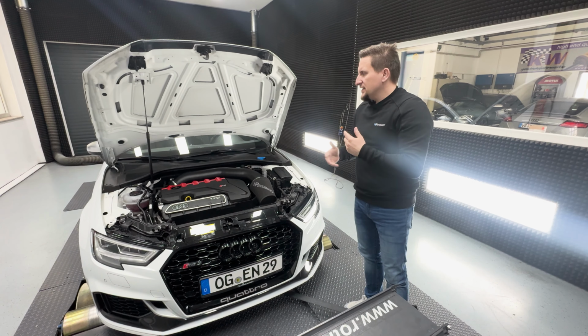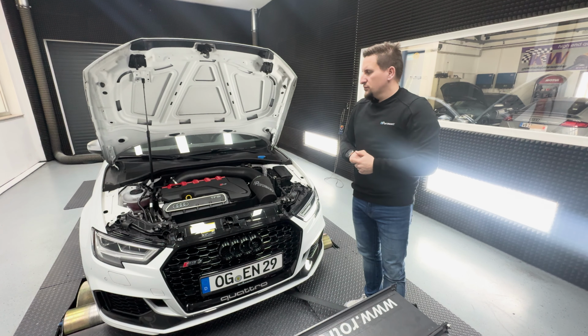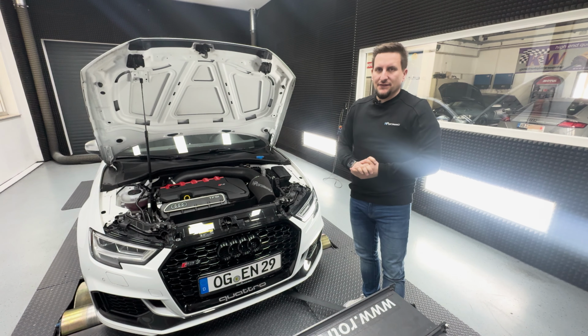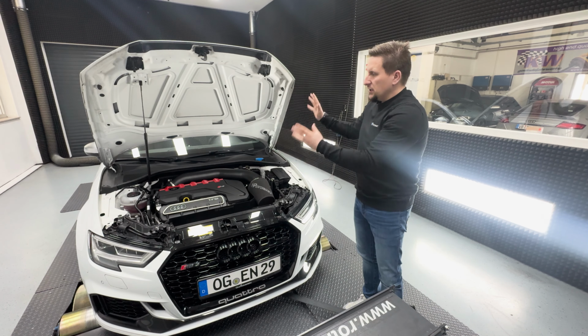The car always has a lot of potential in the background, which you feel. You don't even need to squeeze the turbo. This power is driven with 1.65, 1.7 bar of boost, so on a very low stress level for the engine and the whole setup.